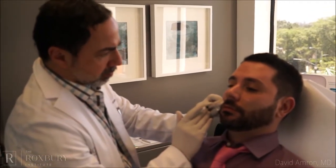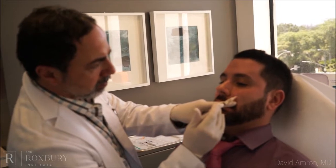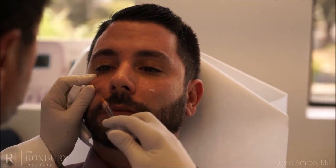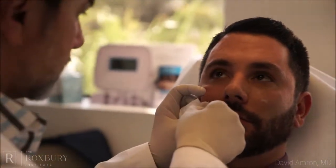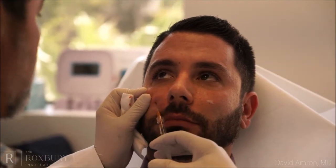Small poke. So we can see right away that ridge is much better. Let's soften that ridge and improve the darkness. So what I'm using is a little thin cannula. It's not a needle, it's blunt. And it's a weird feeling, but it starts right away to lift that cheek area up.